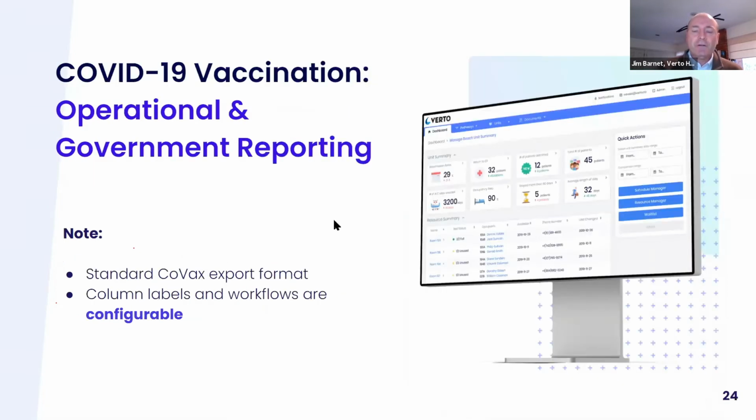Dashboards showing key metrics, so you can identify what the friction points are in your process. How many people are we going to see today? What's the percent of no-shows? How long does it take us to vaccinate someone? How long does it take us to clean a room? So now you can identify where are those spots in the process where things are kind of slowing down and allocate resources to make sure you're maximizing throughput.